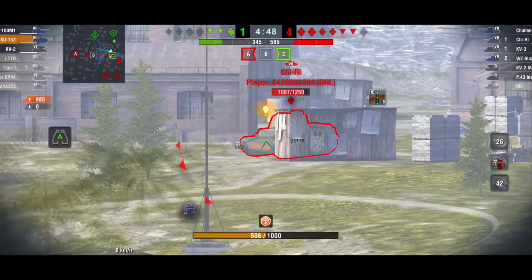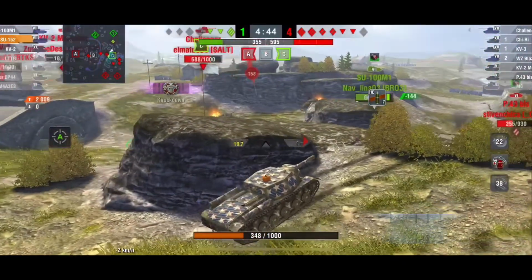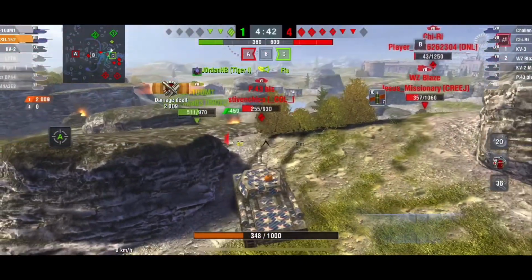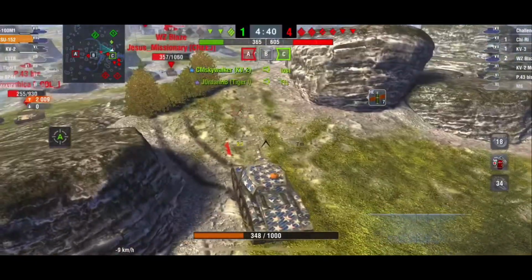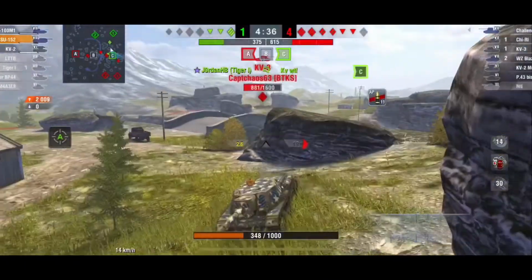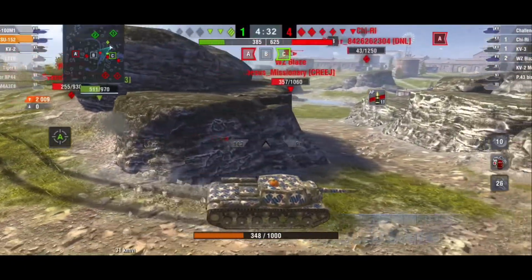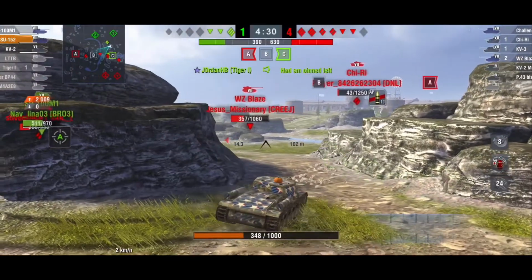He has a nice shot there on the upper plate. 1024 roll. Very nice shot there. Not even aimed that well. But he's going to back up here and try to get away from these medium tanks. They all know he's at that spot, so he's going to come around here and see if he can get a shot on the WZ Blaze.